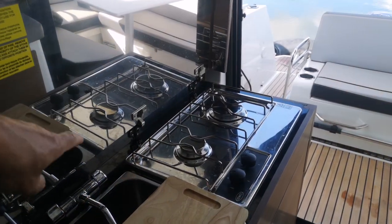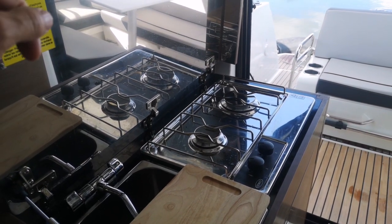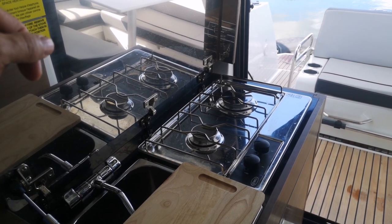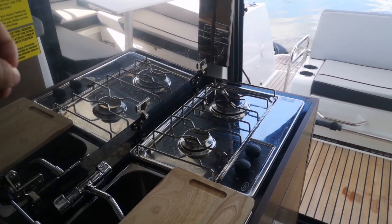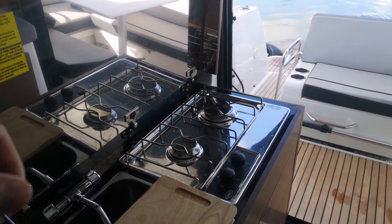The hot water system only works on 240 volt power here in Australia, so we were out on the hook for the night. The hot water stayed hot all night, which was really something good, and nice for a shower as well. Also, the shower was nice and warm downstairs in the head.